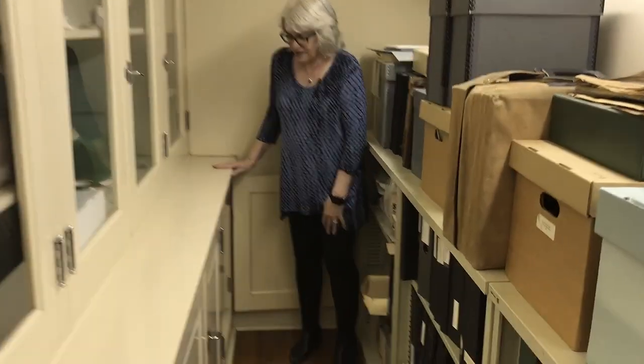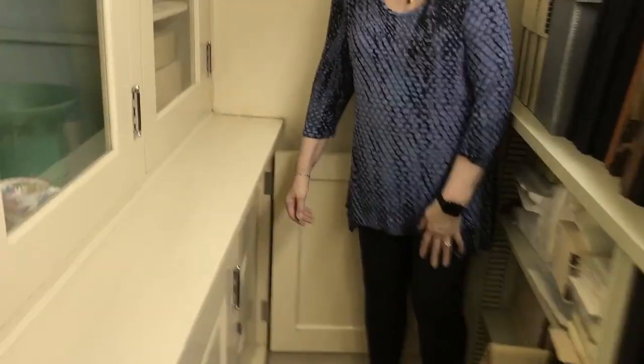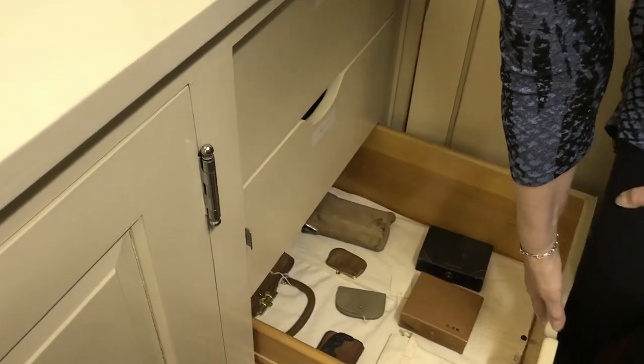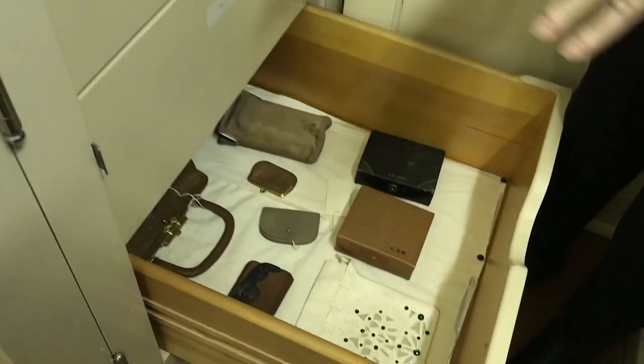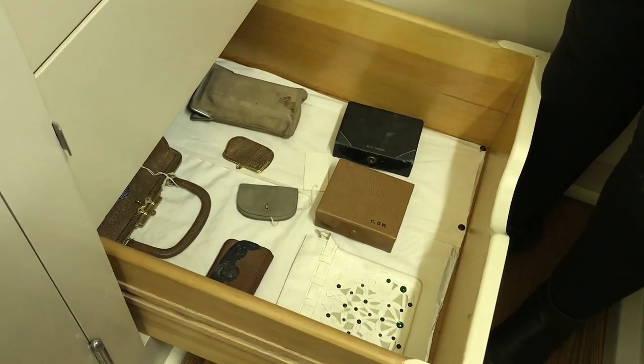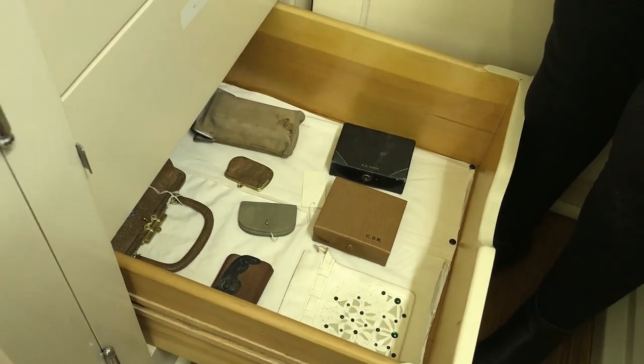And along the bottom, you have these beautiful drawers where I can again lay out small artifacts. And this whole cabinet also has its own diagram, with each drawer and cabinet numbered so I know where things are stored. Let's go back out to the main room and I'll show you up close one of Mrs. Butterworth's dresses.